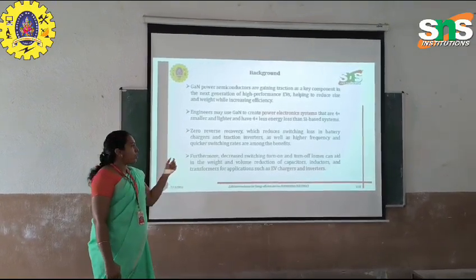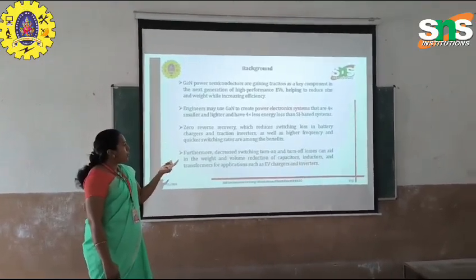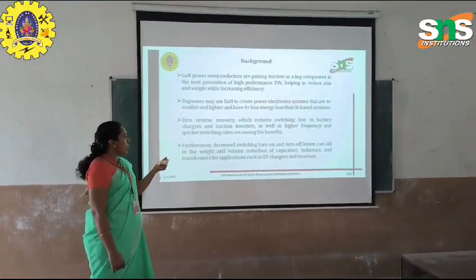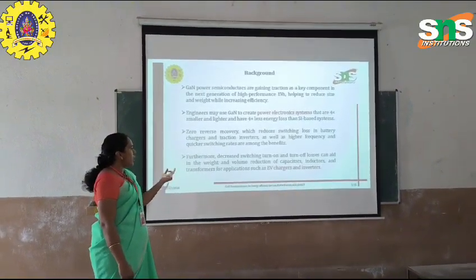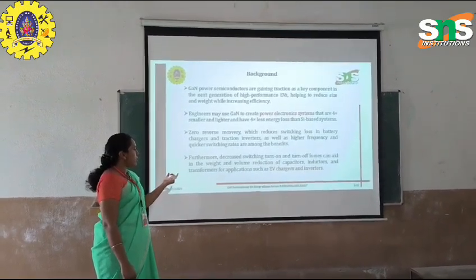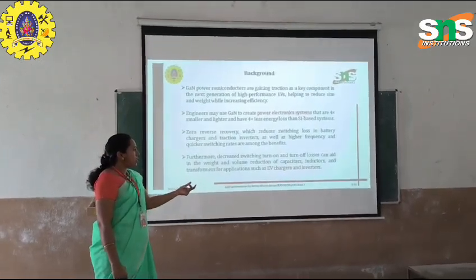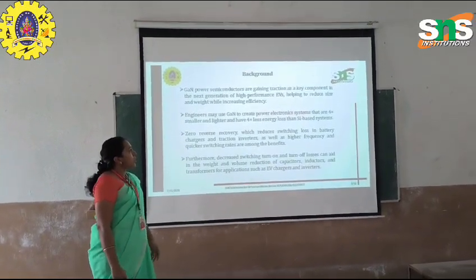Because when we come to telecommunication applications, we need to reduce the switching losses so that we can apply higher frequency and quicker switching rates, and also decrease the switching turn on and turn off losses. So it will give volume reduction of capacitors, inductors and transformers, which will be applicable to electric vehicle chargers and then inverters. So this is the overview and background of this case study topic.